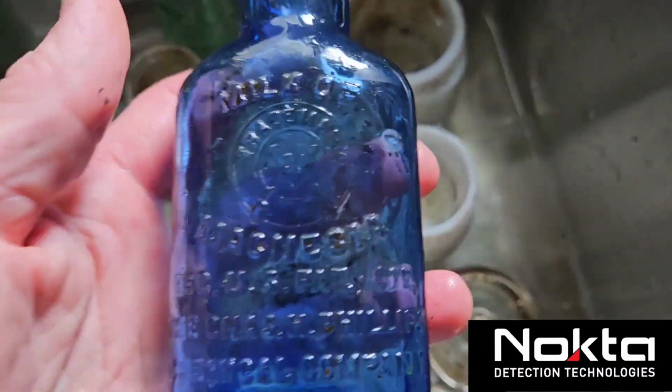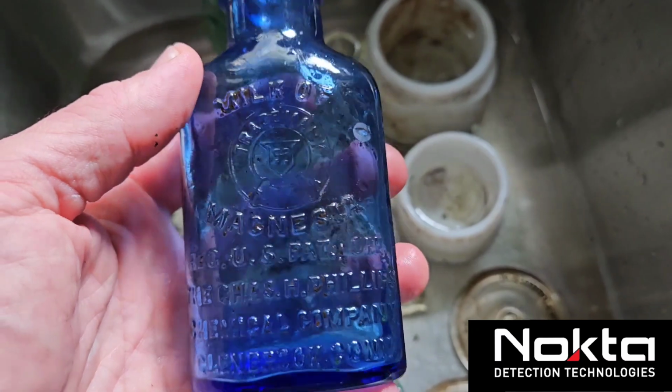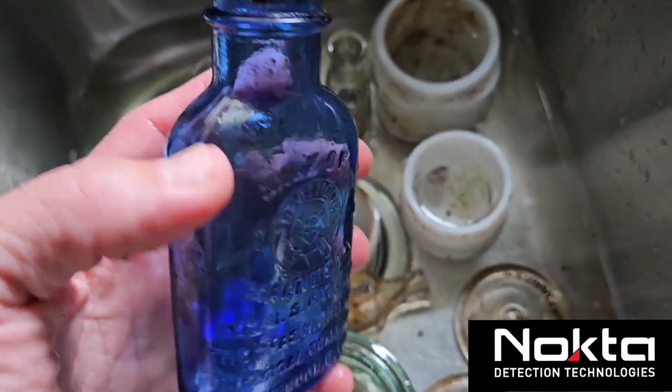And another one that I really liked a lot. Never found one of these. Milk of Magnesia. And this is cool. It's cool to find any cobalt blue bottles. And it's complete. I'm happy with that.